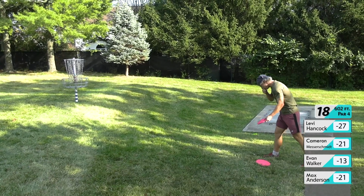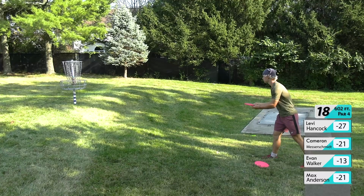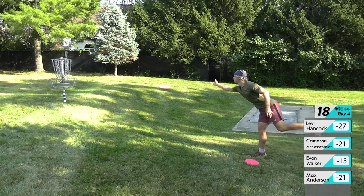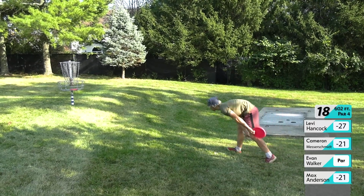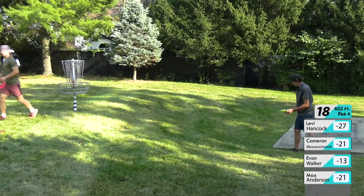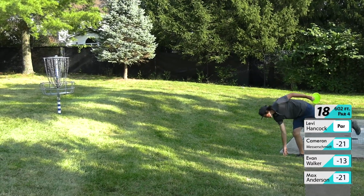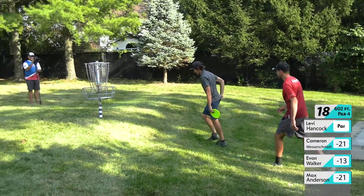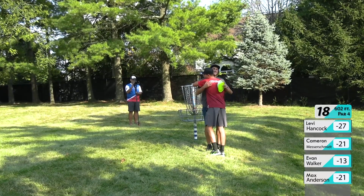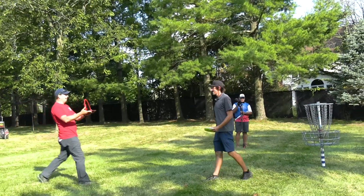And this is for Evan's par. A little low, but sneaks it over. Good finish with par. Good par save from Evan, and Levi Hancock, coming all the way from Utah, taking down the 2023 St. Louis Open. Congratulations to him. Just solid play all around. Kind of playing very mistake-free golf.